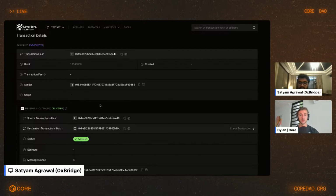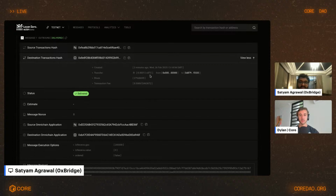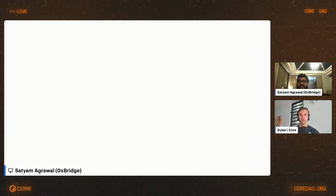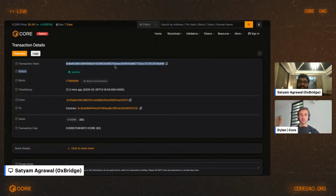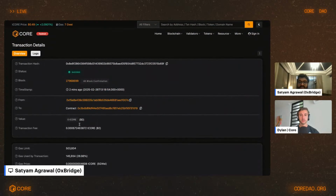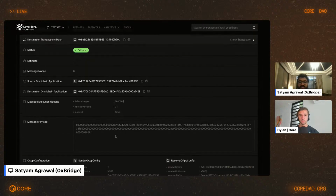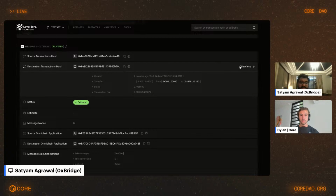And I can show you the details. If I show you here on the destination transaction hash, you can see this amount of EBTC, 0.00012, moved from a null address to this P79 that we talked about on the destination chain. And if I open this scanner, the transaction was performed successfully 2 minutes ago from this address to this address. But I think on Core, you cannot see the logs right now in the scanner. But that's why you can verify the movement of the EBTC here itself. It is here.